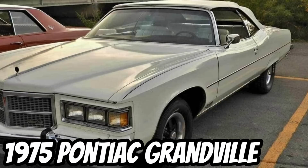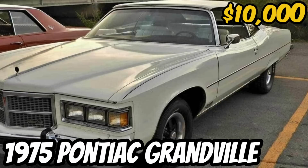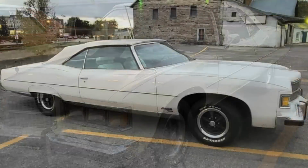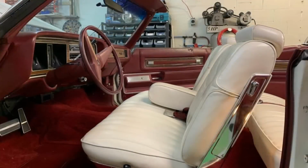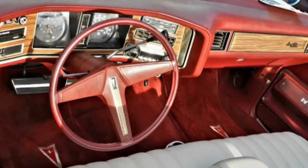Number 8. The 1975 Pontiac Grandville, priced at $10,000, retains its original specifications. The car's exterior is white with an electric convertible top, also white. The interior is dominated by white seats and burgundy upholstery, creating an elegant contrast.